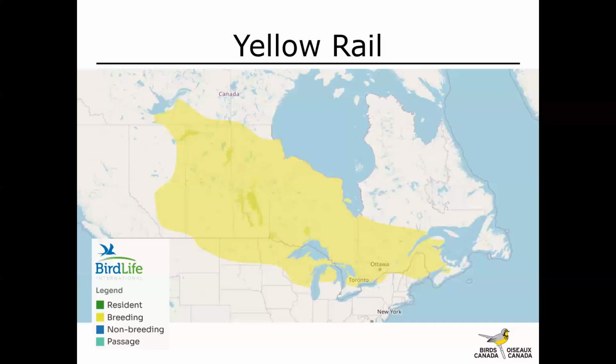All that to say is that we captured 52 yellow rails over the years, and we only ever had one recapture from a previous year, which we were actually surprised about, because they are so ephemeral and they do move around so much.